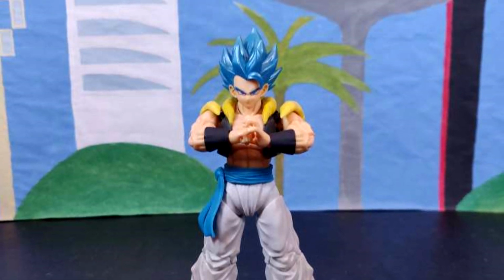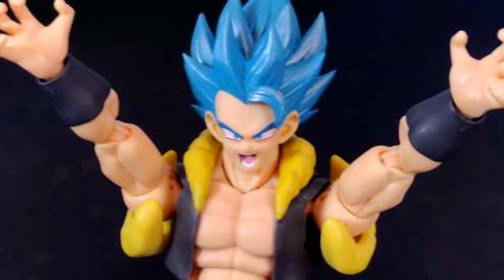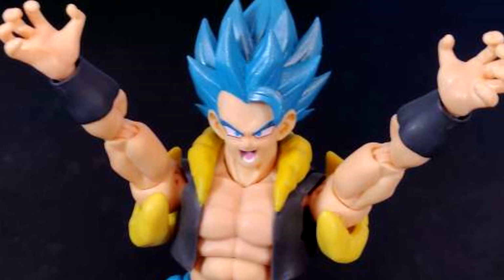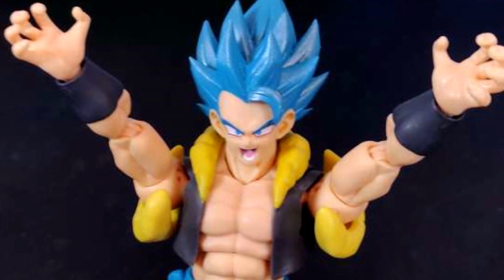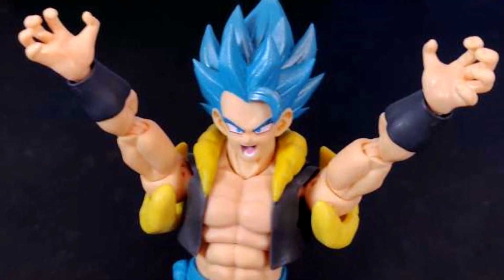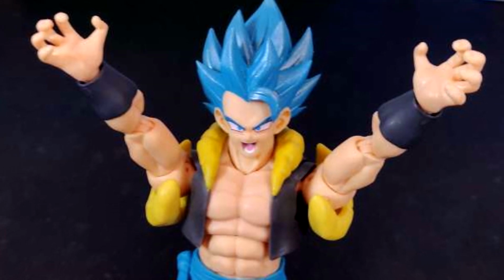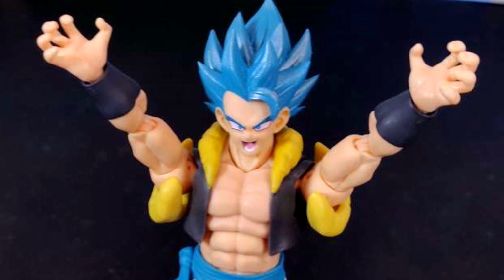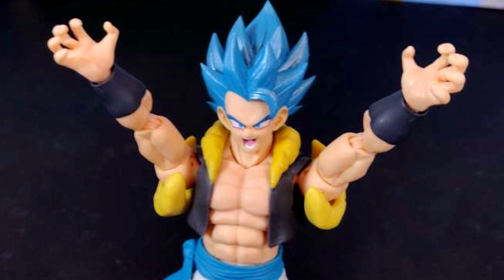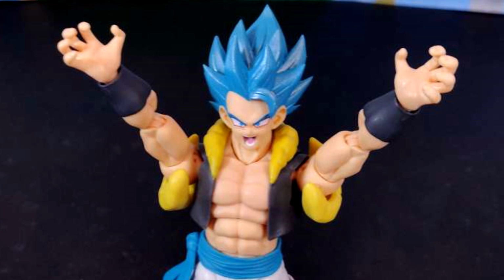But the reason why Gogeta is where he is right now is because he really can't move his arms a whole lot, and that's just a shame, because when you look at figures like Goku and Vegeta, you're able to move their arms a lot, and there's not really any size difference with the arms between the two, so I don't know why his arms are so limited. He also has that same issue with Gotenks, though it's not as big of a problem. You can't really move his faces the same way that you would wish, and I really wish they would have fixed that problem ahead of time, before making the Gogeta.